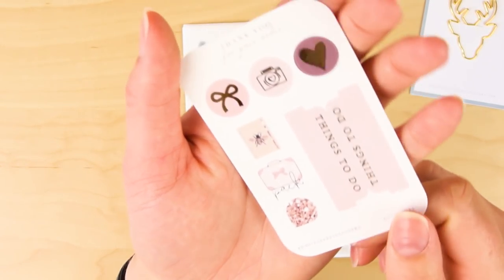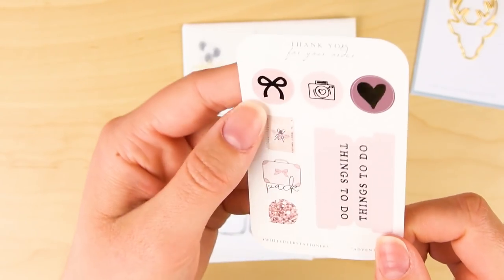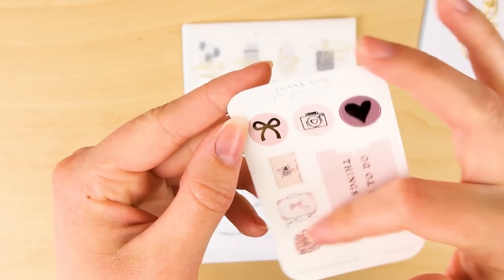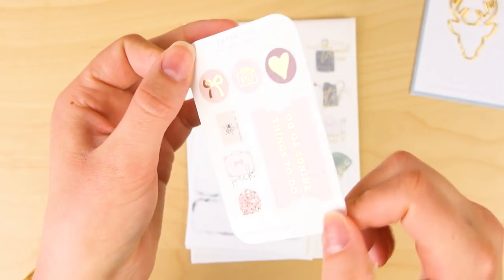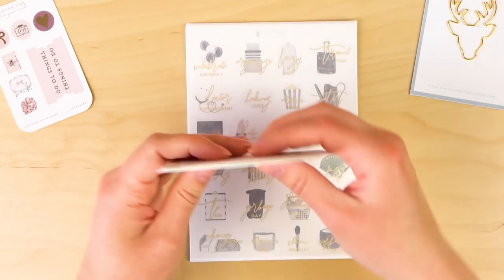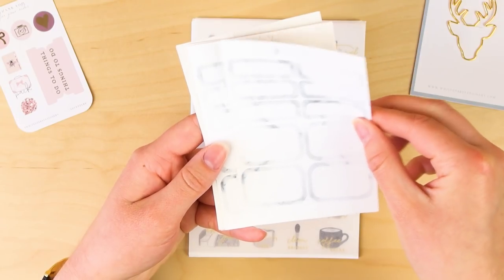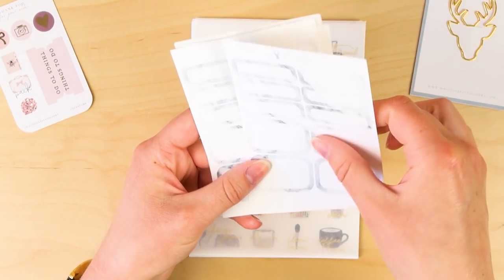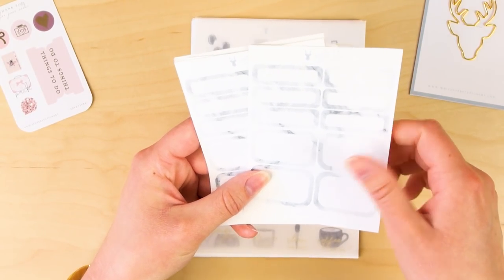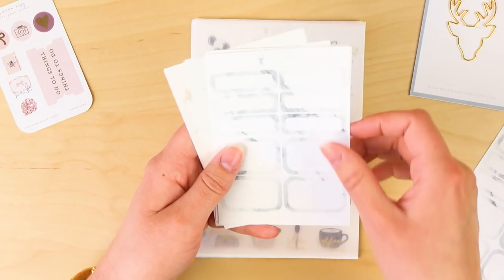This is rose gold, and we have a kind of blush mauve-y pink. And here's a tab, which is cool. We have some icons, and this is on glossy also. Okay, so I got some smaller sheets, as you can see. This is a marble half boxes. Oh, I got two of those. Oh, and it's super buttery matte. I guess it is premium matte, probably. Their quality is amazing. And yeah, I got two of those.